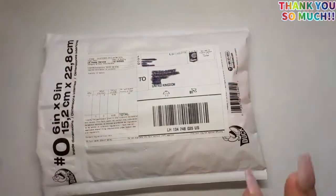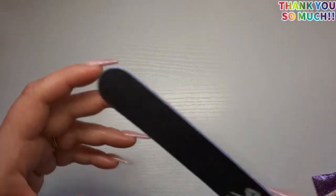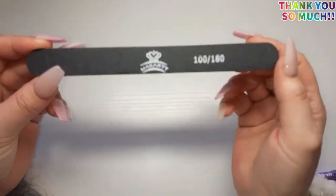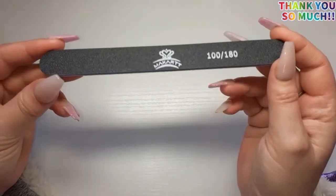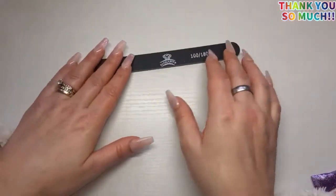But anyway, it's here. I've opened it already because it's just me. So I will show you what I got. So I won a McCart nail file, which is 180. Is it going to focus? I'm in desperate need of some files. I really need to order some. So this will come in super handy. So thank you so much for that.